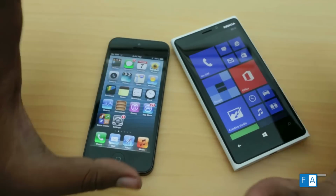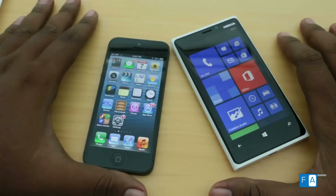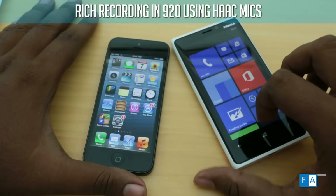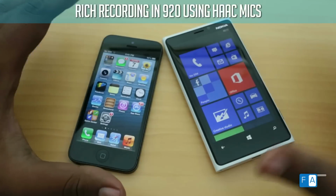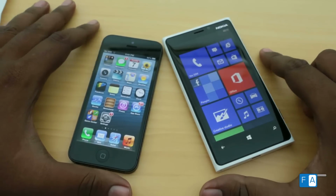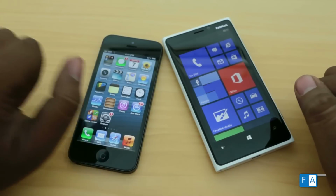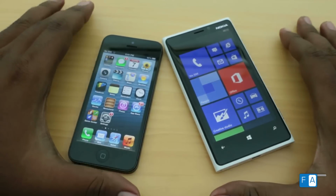We definitely like the video output of the Lumia 920 when you compare it with the iPhone 5. And interesting to note that the Lumia 920 incorporates the Rich Recording technology from Nokia, which means that it has HAAC mics, while the iPhone has just a mono mic for recording video. So that's about the camera, and otherwise there's not much difference in terms of hardware.